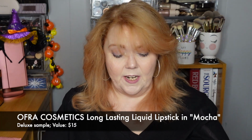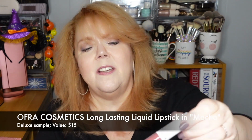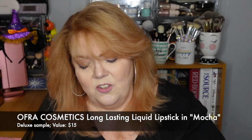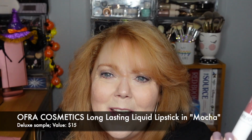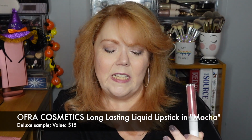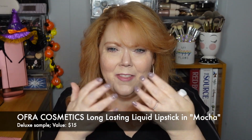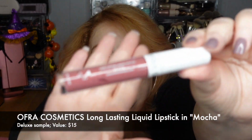Next one is from Ofra Cosmetics, and this is a long-lasting liquid lipstick in Mocha. It says Mocha. It's kind of weirdly separated, so I don't know if it's just got to be shaken up or if it's kind of drying up in there. And to me, is it just me? This is the second thing that I've gotten recently that called itself Mocha, and yet it was pink. To me, Mocha is a brown. I think chocolate and coffee is sort of what I think of when I think Mocha. Am I mistaken? I don't know. Anyway, that is the shade.